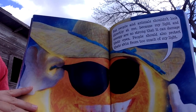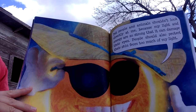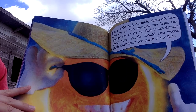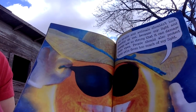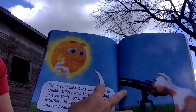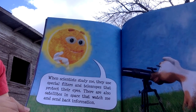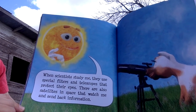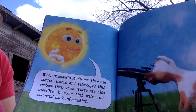But people and animals should not look directly at me. Because my light and energy are so strong, it can damage their eyes. People should also protect their skin from too much of my light. Yeah, that's why we wear sunscreen and hats like that to keep us shaded. When scientists study me, they use special filters and telescopes that protect their eyes. There are also satellites in space that watch me and send back information.